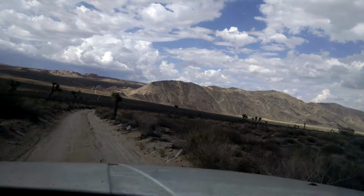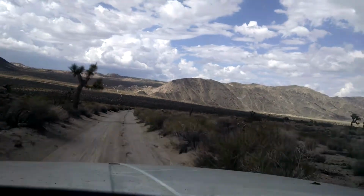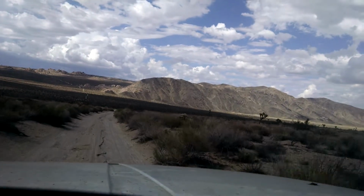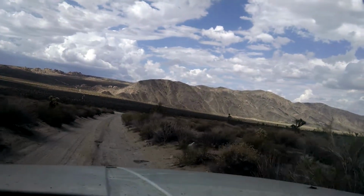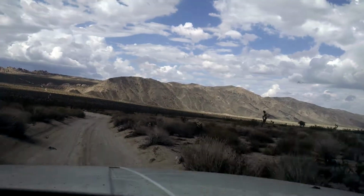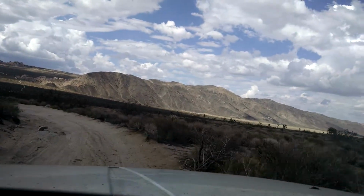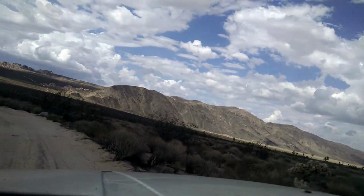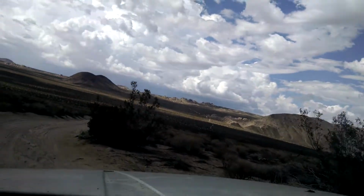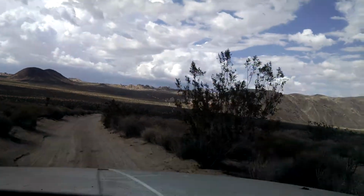This trail is relatively easy. Most of it consists of basically a dirt road. There are some sandy spots where it is good to have four-wheel drive. You probably could do it without four-wheel drive, but four-wheel drive just makes it easier. And there was that one spot earlier, on a different video, where I came across that puddle, and it was muddy, and four-wheel drive really helped me get through that. Had I been in two-wheel drive, I might have gotten stuck. So four-wheel drive is not needed until you need it, as they say.